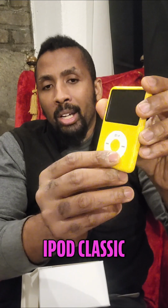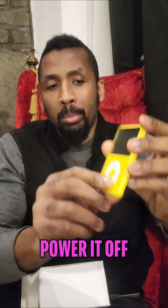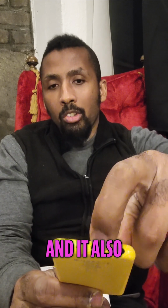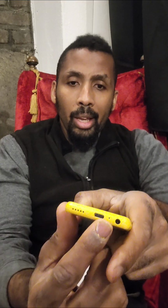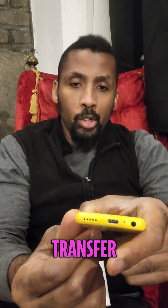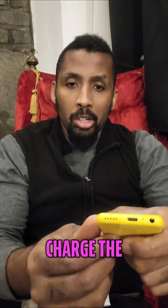I think on the iPod Classic, you just held the power button to power it on and off. Here is another thing that you might find interesting. It has an audio jack for an auxiliary cable, 3.5 millimeter. And unlike the iPod Classic, it has a USB-C input to transfer music as well as to charge the device.